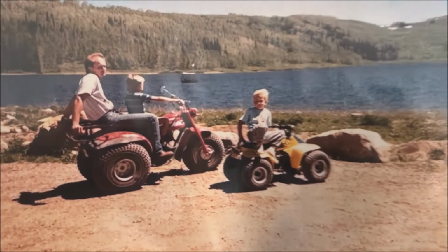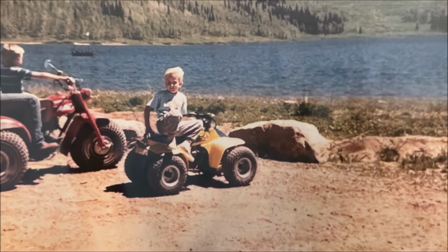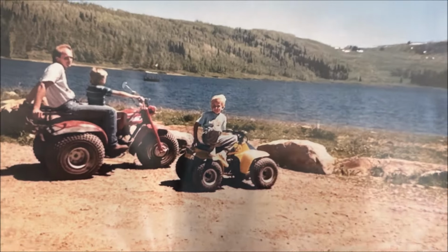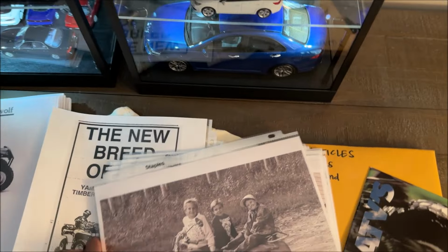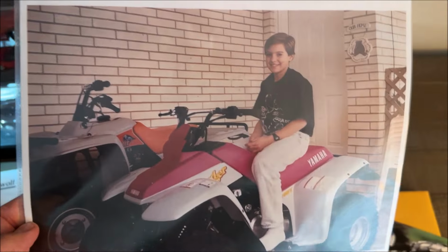So this is me with my dad, again on the three-wheeler. That little 50cc Suzuki, by the way, still runs almost 40 years later. Pretty amazing. But these are some pictures from over the years of different ATV related adventures.